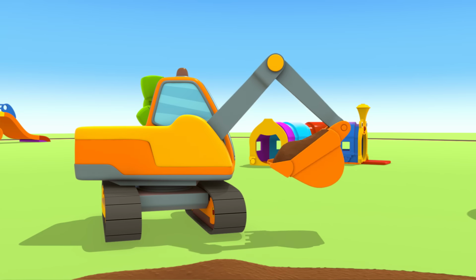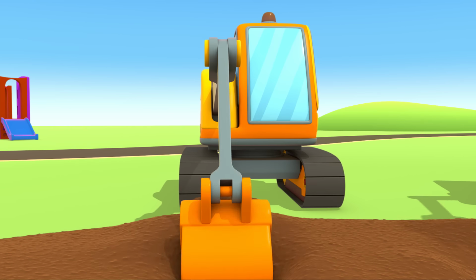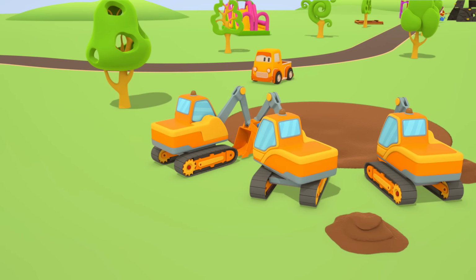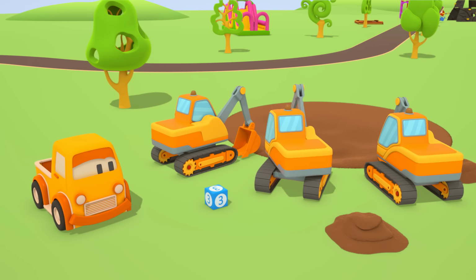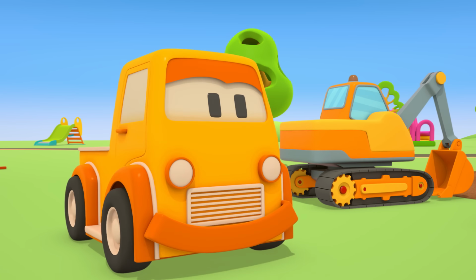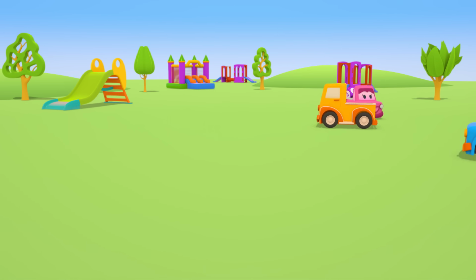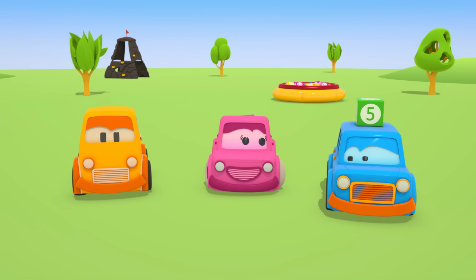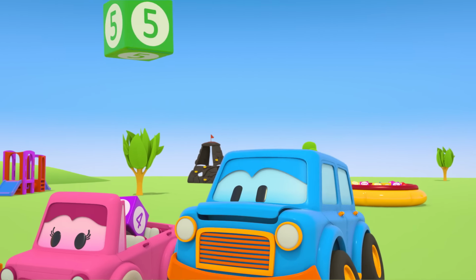3 excavators are digging a big hole. Oh, they've found a block in the ground. Boo the pickup is taking the block with the number 3. The cars have brought the blocks to the meadow. Let's build a tower. Yee-hop!